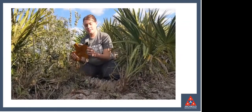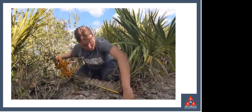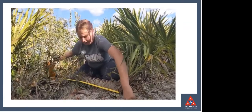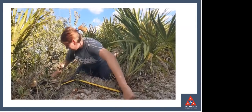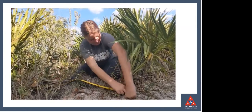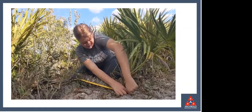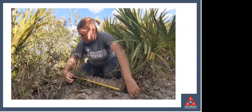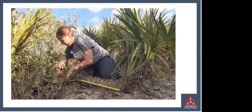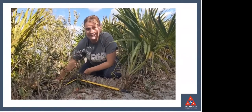So the first thing we're gonna do is take the beginning of the measuring tape and put it down at the front end of the palmetto where the leaves are. Then we're gonna stretch it all the way back until we can't see the trunk over the sand anymore. Then you can pin the beginning in place, and now we can see how long the palmetto trunk is. So this trunk here is about 90 centimeters long.